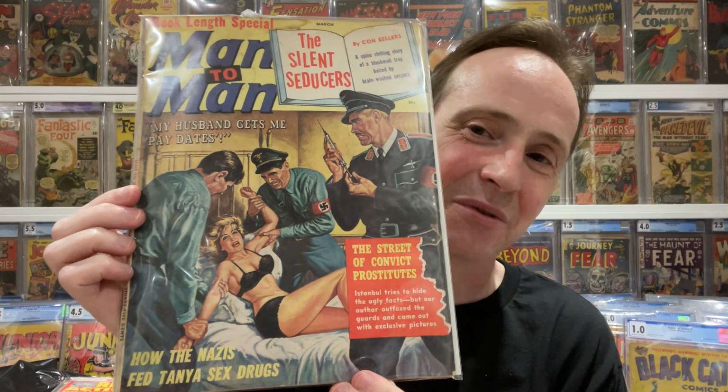I don't know. These are from like the 60s. This would be the 60s era of magazines. Designed for men, just over the top, really fun stuff.